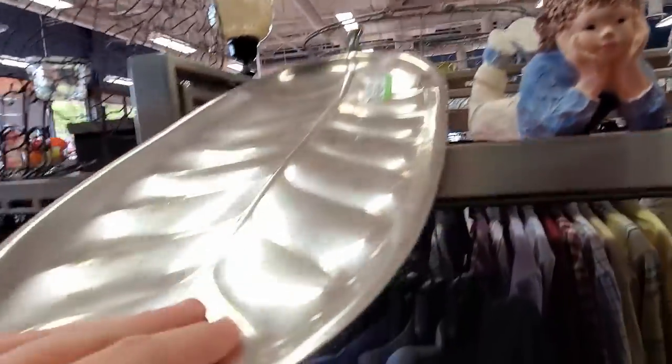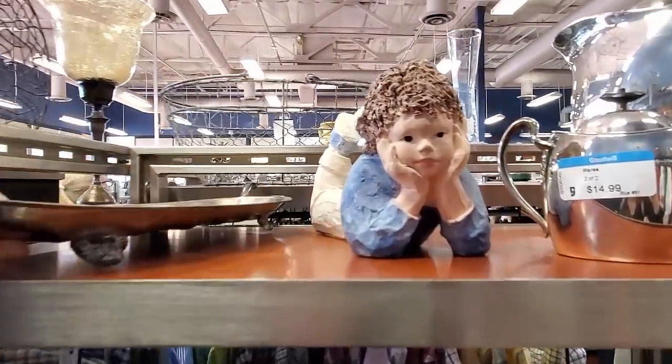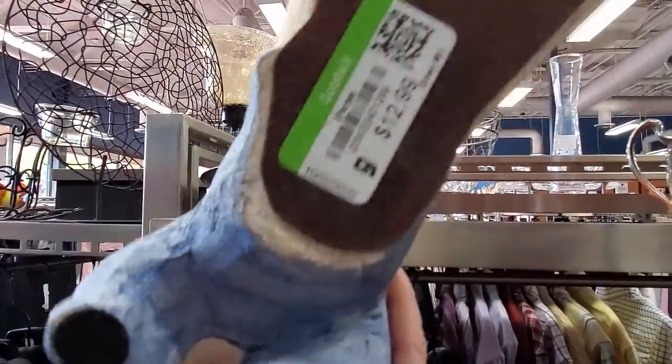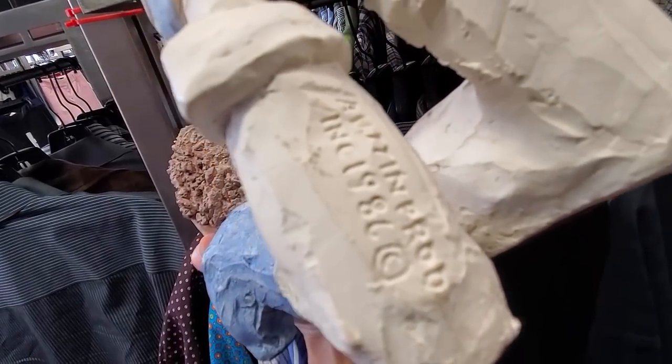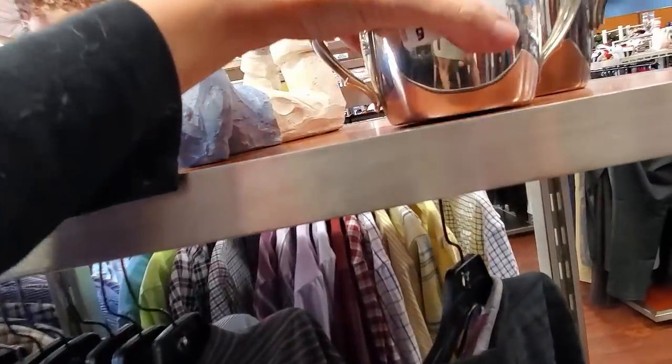This is by, oh, wait, let me show you this tray first. These are known as meat trays, and some of them sell quite well, but this one was not marked. Now I'll show you the Austin production sculpture. You can see right here it's from 1986. Not a real big seller, this one. Some of them do quite well.